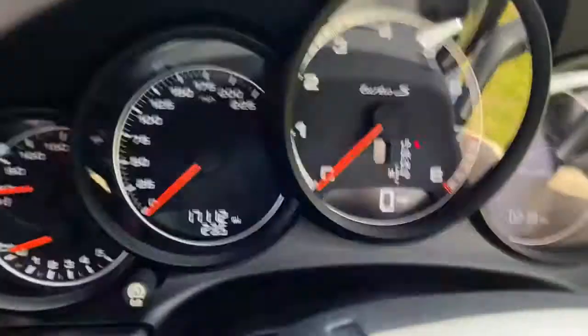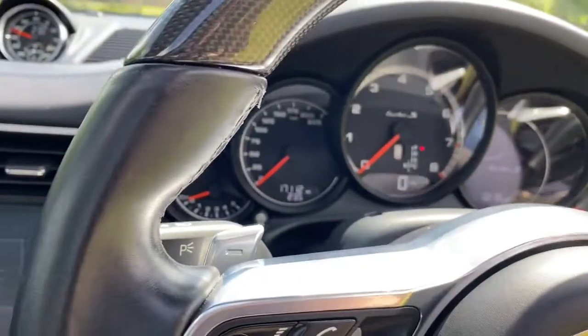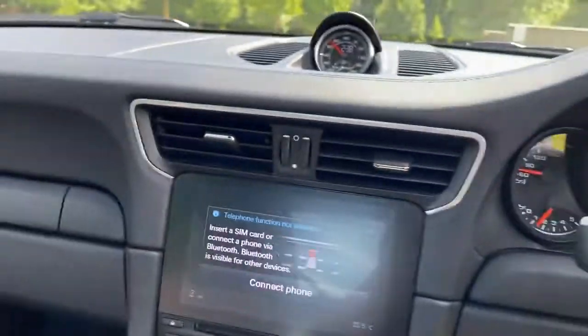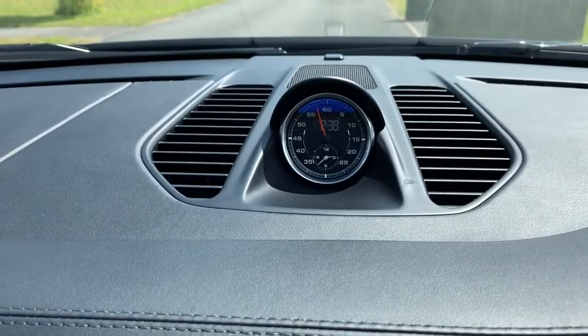Okay, if I just pop in a second. You can see here the mileage reading is 17112 currently. I'm just going to start the engine. You've got the sports chrono package, so you've got the clock up here.